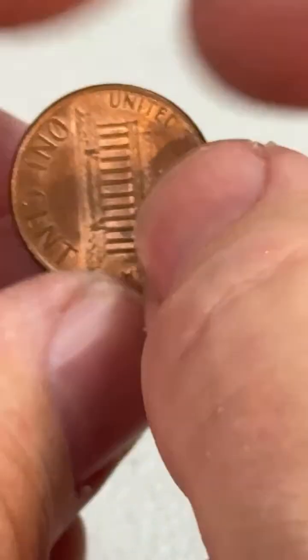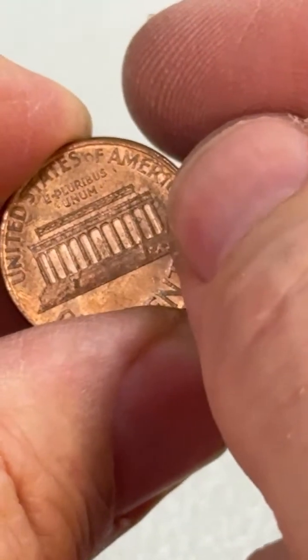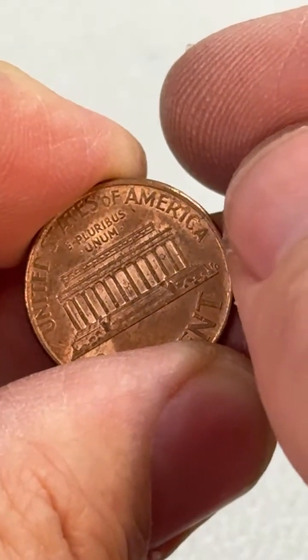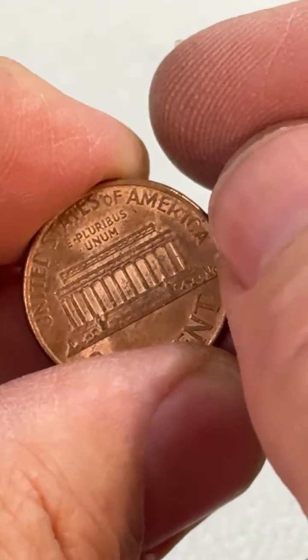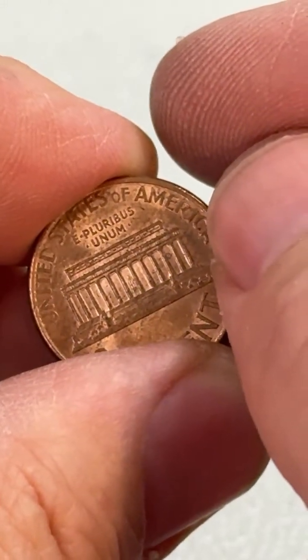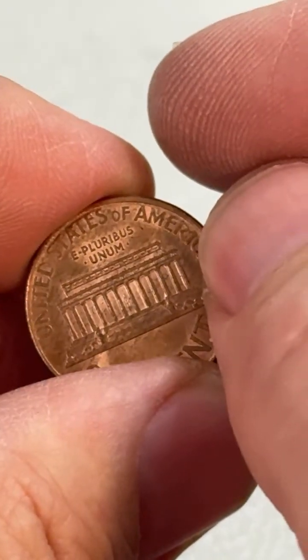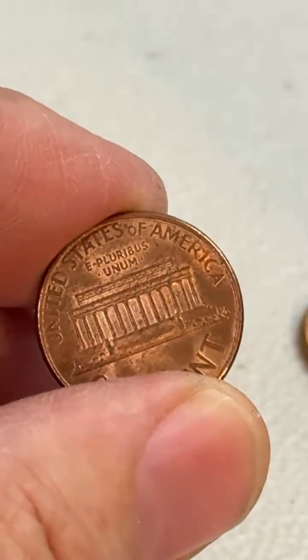We're looking for the wide AM in America. This one's touching. See the A and the M holding hands there? There you go. Both Denver mints as well. So they were run at different times, at different stages of the die use. A lot of times when the die is brand new, it'll be a mirrored finish like that. And then as it gets worn out, it changes the complexion of the coin.